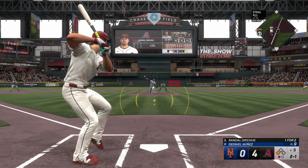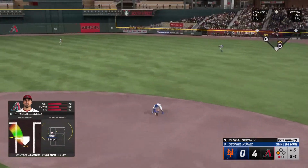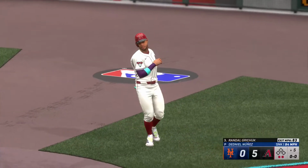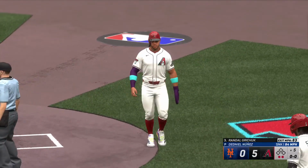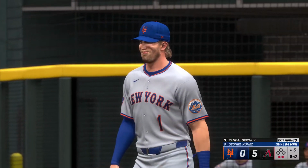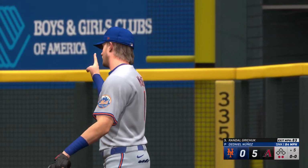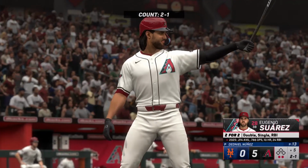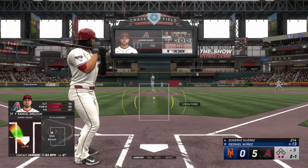The 2-1. On the ground, right side. McNeil gets it to first. Play is made, 2 out. Two down, bases empty. Eugenio Suarez getting ready to hit. 2 down, nobody on. Last half of inning number 5.